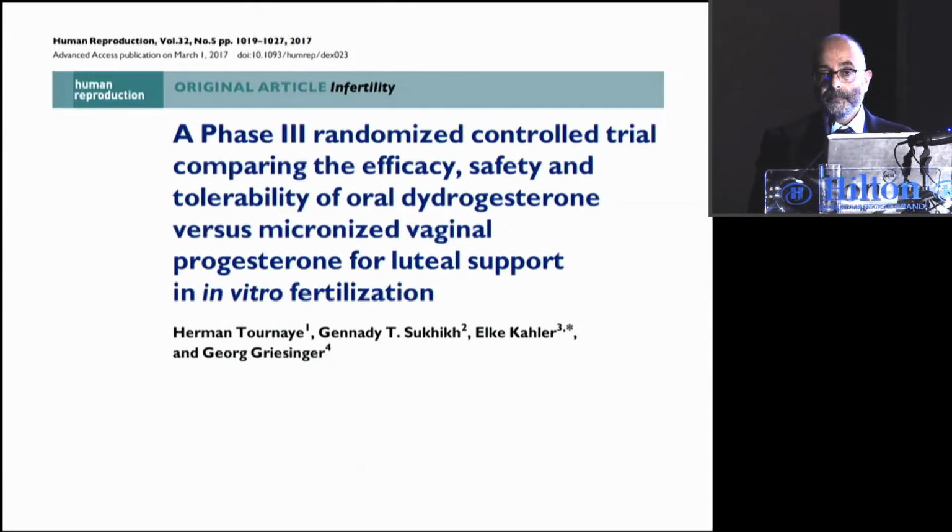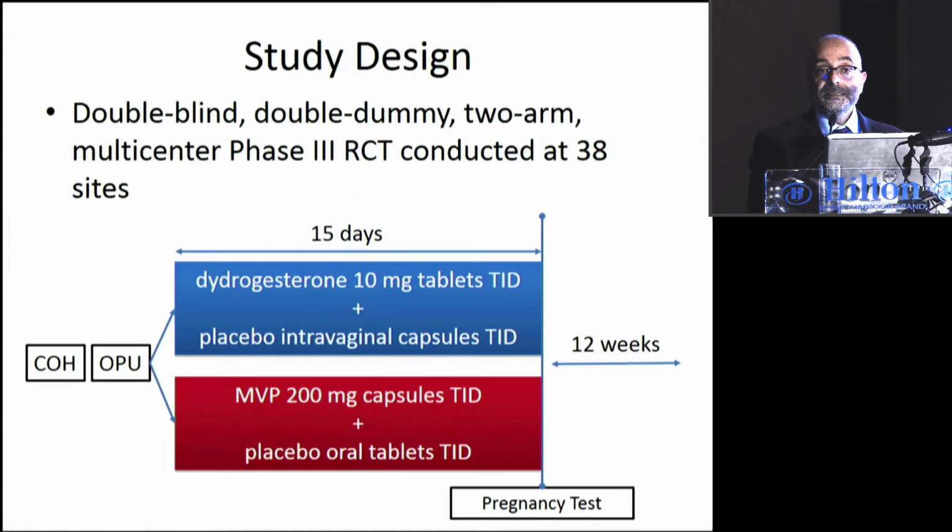study was published. And this is considered, by all means, one of the best studies done on luteal support ever, because the way they conducted the study was not done before on any molecule, as I said, in progesterone treatment. In this study, it was double-blind, double-dummy, multi-center studies in Europe, okay?